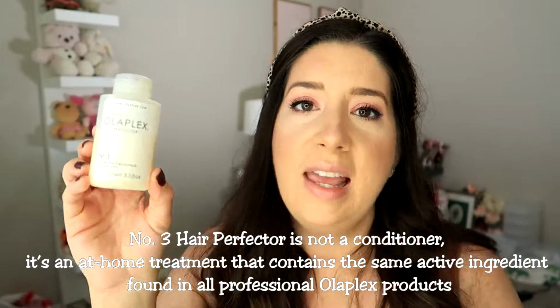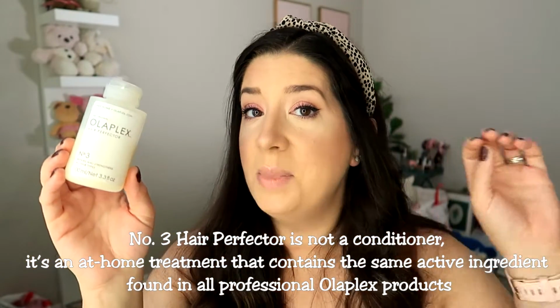And the last product I'm going to share with you is this Olaplex Hair Perfector number 3. This, to my knowledge, again, I'm not a hair person. I'm a skin and makeup person. That's what I've been professionally trained in. I'm not trained in hair. But to my knowledge, this repairs and strengthens the hair through protein bonding.